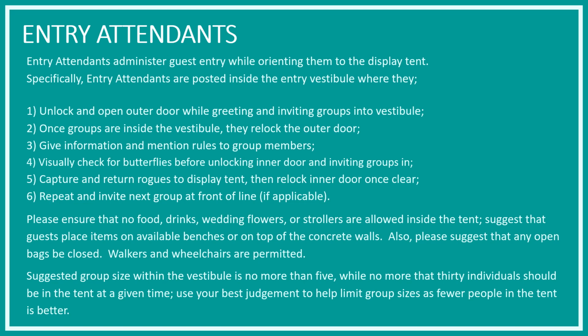Suggested group size within the vestibule is no more than 5, while no more than 30 individuals should be in the tent at a given time. Use your best judgment to help limit group sizes, as fewer people in the tent is better. Now to see an entry attendant in action.